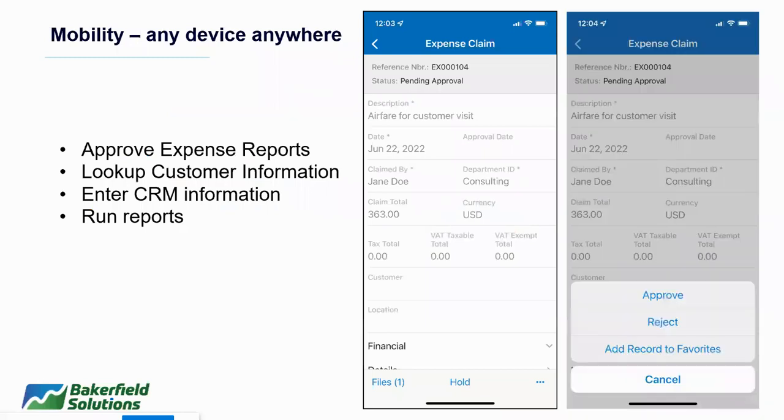Also one of the things that's unique is that it's mobile. It can run on any device anywhere. So if you have an iPhone or any mobile device, you can run everything that you'll see here today. You can run in a mobile environment. Some basic things like approving expense reports, looking up customer information, entering customer relationship management information, running reports, etc. All on your mobile device.